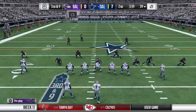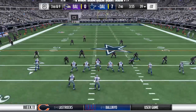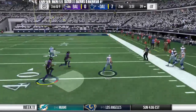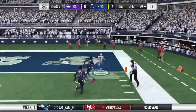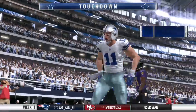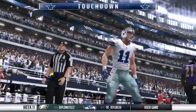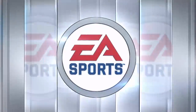And it looks like we've got a dime set here defensively. 6 DBs in the game. Throwing on 3rd down, Romo. And that's caught by Beasley. Touchdown, Cowboys. Cole Beasley, his 4th touchdown on the year. And the Cowboys will add on to their lead.